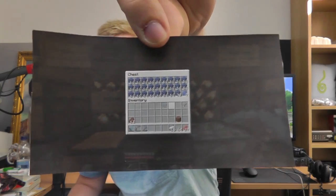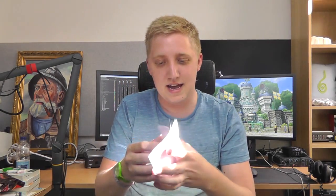There we go. What's that? Oh, wow, that takes some going, that does. Somebody has got a chest entirely full of lapis, except for the very last block as well. So that's pretty cool. Let me open up the letter. Let's find out who this is from.